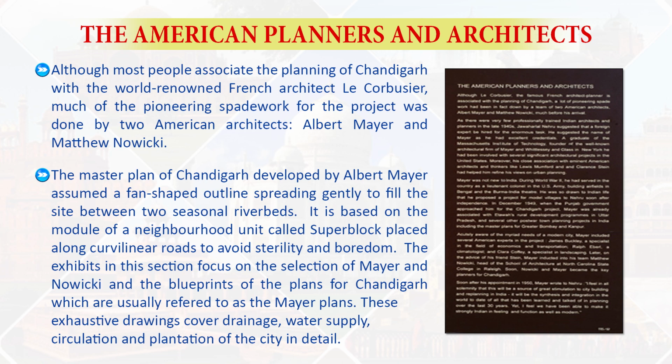The exhibits in this section focus on the selection of Mayer and Nowicki and the blueprints of the plans for Chandigarh, which are usually referred to as Mayer's plans. These exhaustive drawings cover drainage, water supply, circulation and plantation of the city in detail.